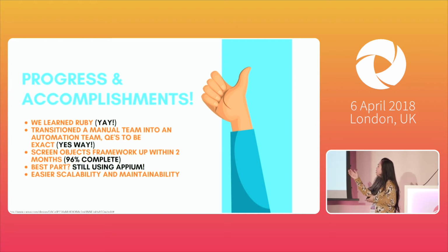Our screen objects framework was up within 2 months' time at 96% complete, which was great because we were able to present this to the higher-ups and show them what we've accomplished. And the best part, we were still using Appium. We didn't have to reinvent the wheel or just use XCUITest or Espresso. We stuck with Appium and we just made it better. And making it better allowed for easier scalability and maintainability.